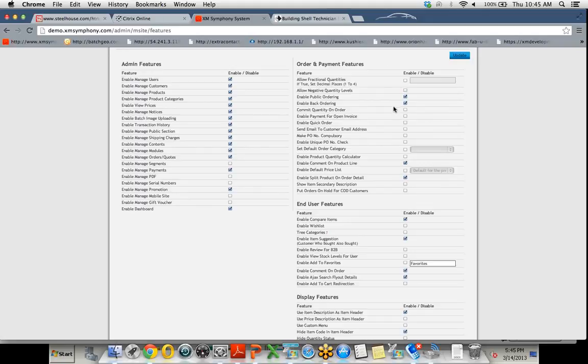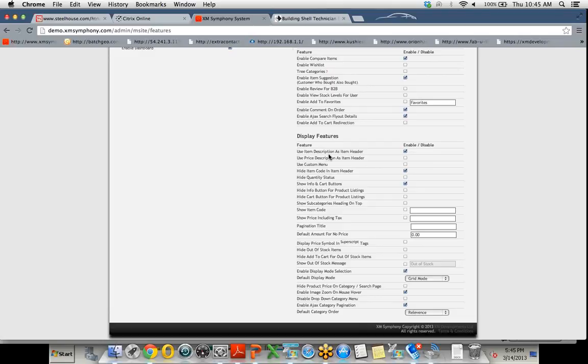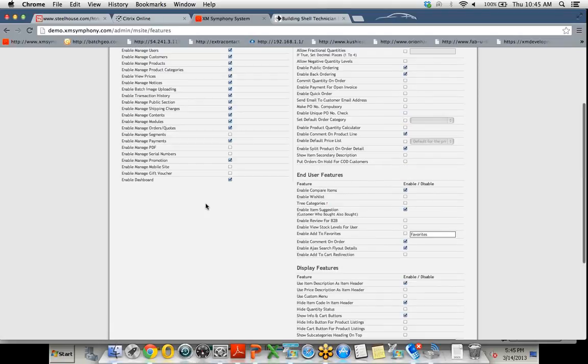And over here, things like supporting negative quantity in AppPack, create the back order documents if I don't have enough stock, other display features on the site. And again, this continues to just evolve and improve over time.